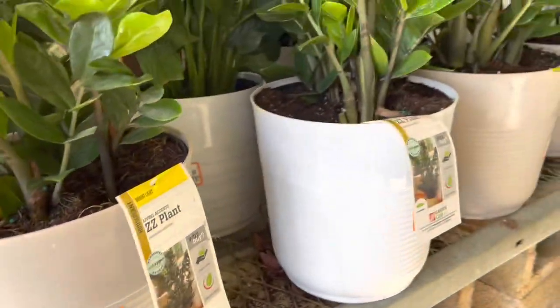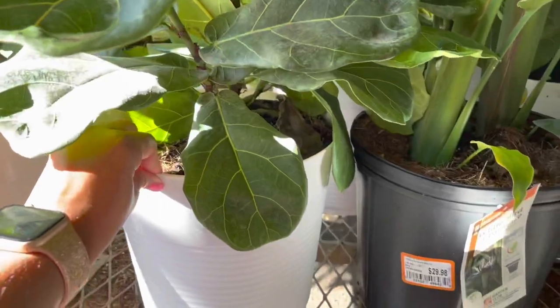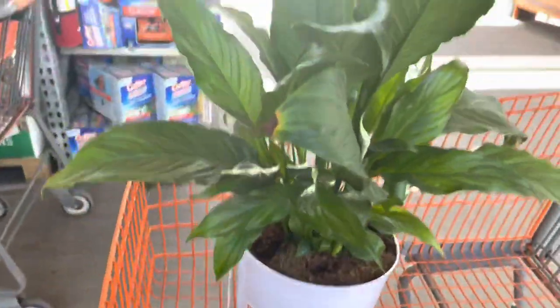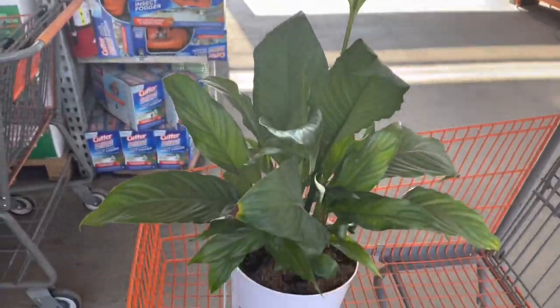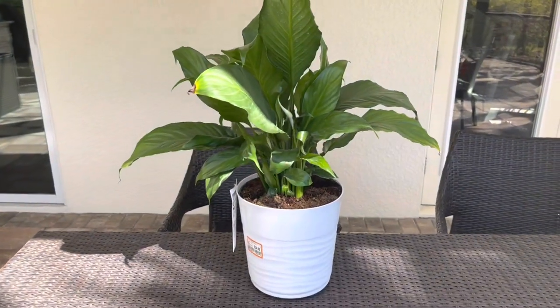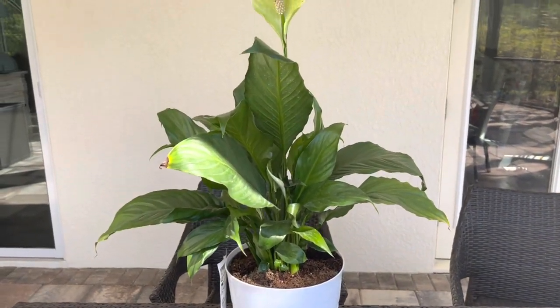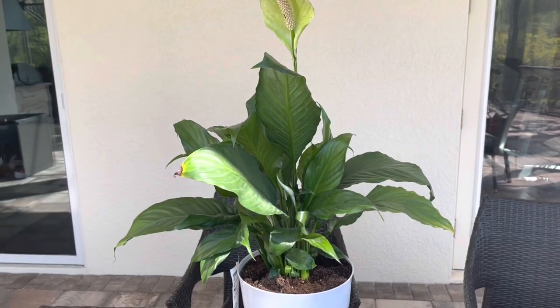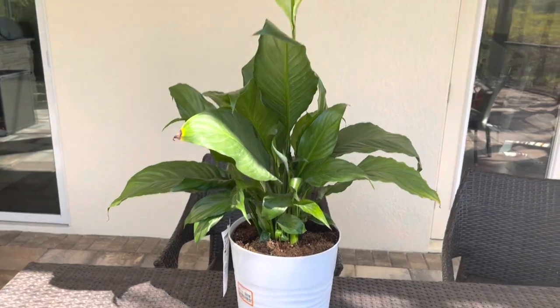So these are kind of small, but I kind of like this one. I don't know what kind this is, though. I gotta turn it around. So here's my new plant. I just had it outside right now because we just got home, and I need to find a planter or a pedestal or something to put it on.